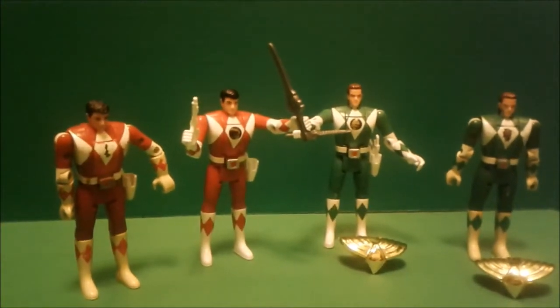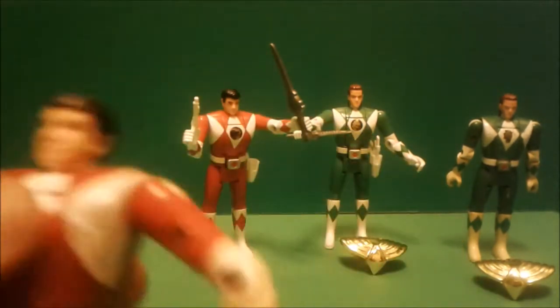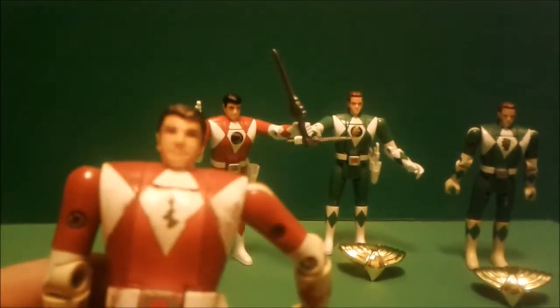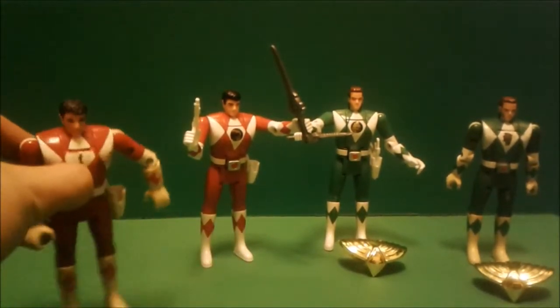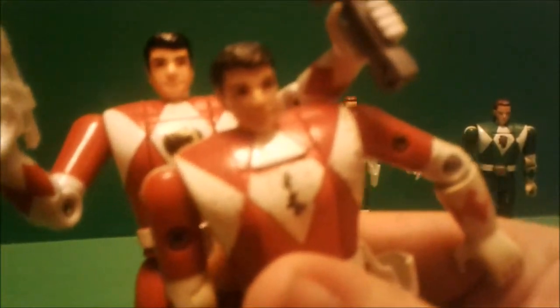Alright, we are back. And I did bring out my vintage figures, just as a comparison, so you can see how they stand up against each other. Now, of course, these are mine from my childhood, so some wear and tear is expected. Fortunately, these guys, Jason particularly, has a lot of wear and tear. But, as you can see, they are near identical.